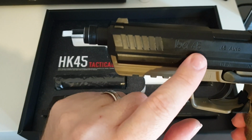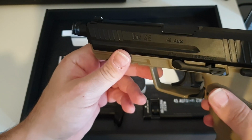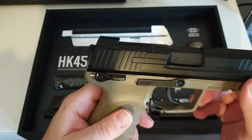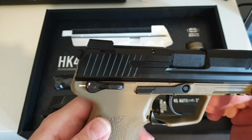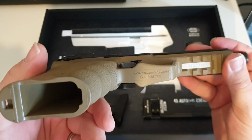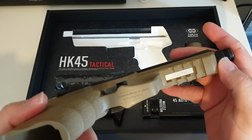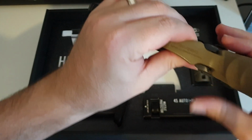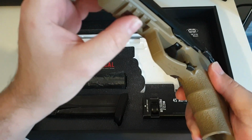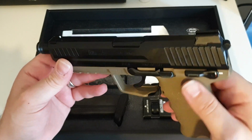A HK45, 45 auto. It doesn't say tactical down the side like I've seen on some of the new VFC ones, because like I say, it depends on where it was manufactured. And then you've got on your breech, you get HK45, your serial number, which all matches to your serial number underneath. If we can get that here, there we go. Underneath, as always, you get your warning, which is on the real steel. I love the fact that you don't really see very much. You've got a tiny seam line here and here for the frame, but other than that, it's great.